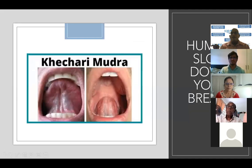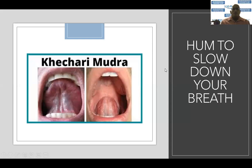Here is a simple exercise that you're going to do. In this exercise, you're going to observe the Kechari Mudra. What is Kechari Mudra? This is placing your tongue on your palate, touching your palate. Now, while touching your palate, you're going to hum. You can hum your favorite music.